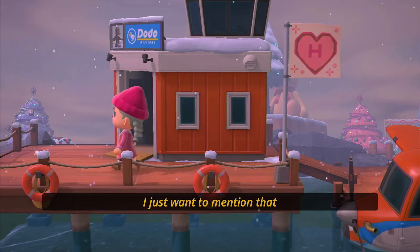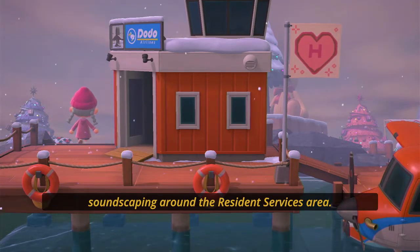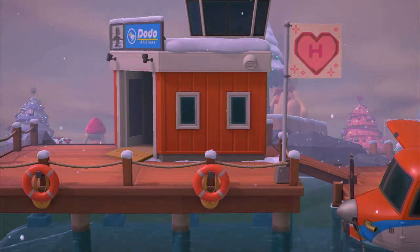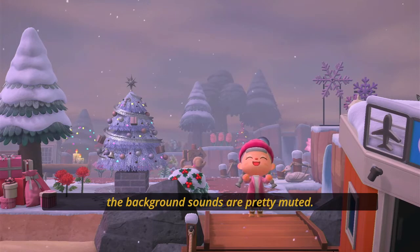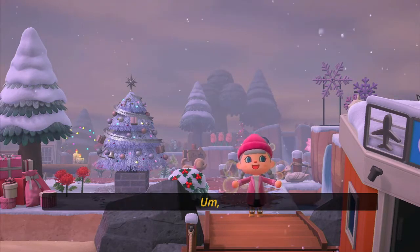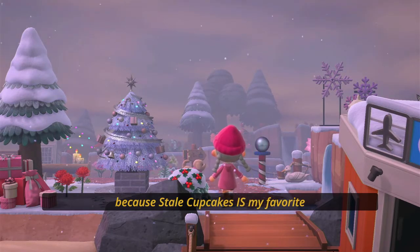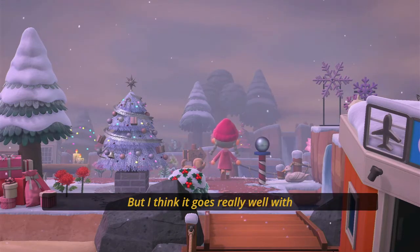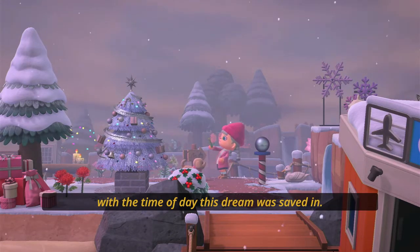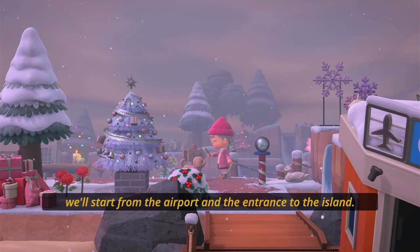I just want to mention that I really enjoyed the idea of soundscaping around the resident services area. It's such a welcoming touch because as we enter the dream, the background sounds are pretty muted. Of course, I might be a little bit biased because Stale Cupcakes is my favorite KK Slider song, but I think it goes really well with the time of day this dream was saved in. Anyway, as usual, we'll start from the airport and the entrance to the island.